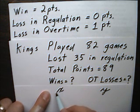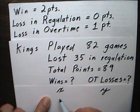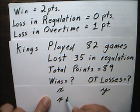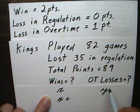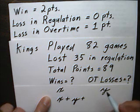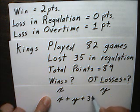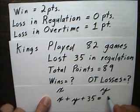So let's add those 3 things up and get their 82 games. I'll take their wins, which I'm going to call X, add it to their overtime losses, Y, and add the third thing, which is their 35 lost in regulation, and those three things add up to the number of games that they played, 82.